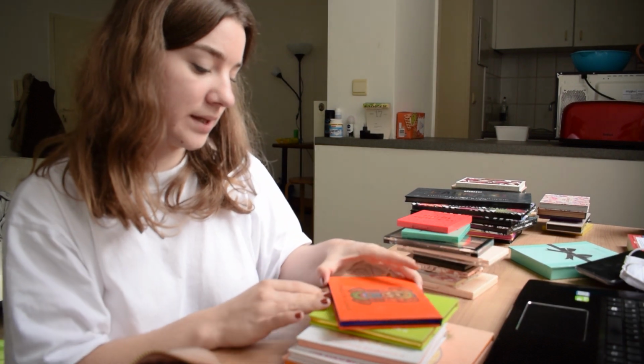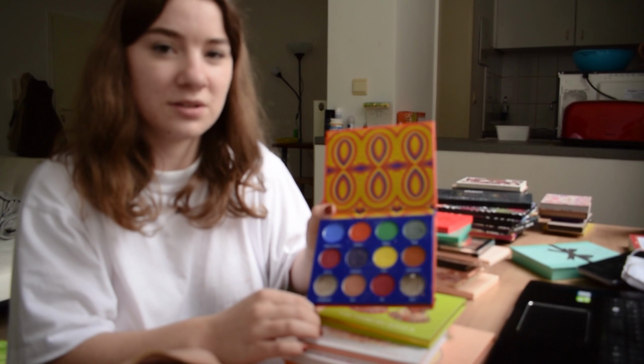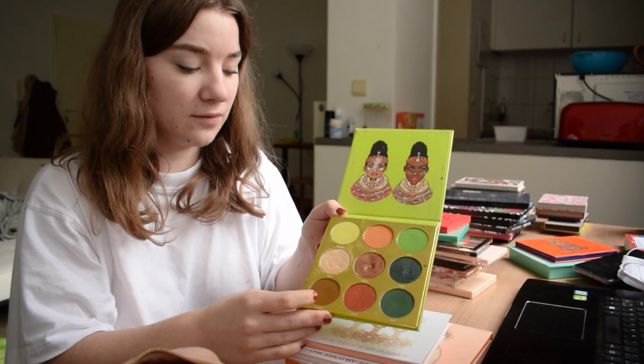The Juvia's Place Freak palette, I'm not sure about this one because I never actually use it, so it's going to go into the maybe pile. Then the Juvia's Tri palette, I'm going to keep this because I find it to be very unique.